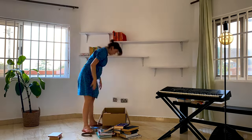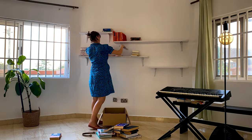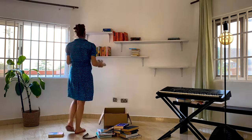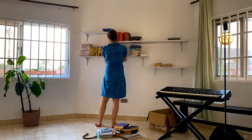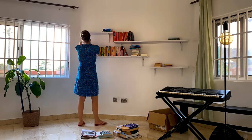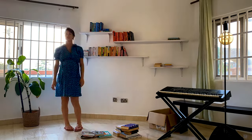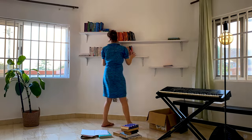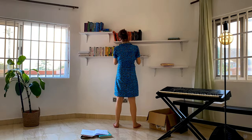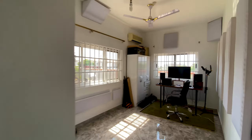Over at our new place, we're still settling in slowly and... This is how my office looks now.